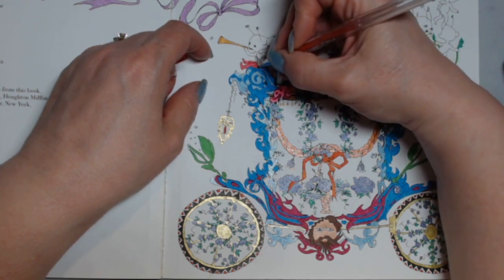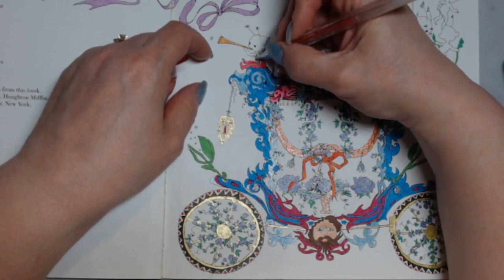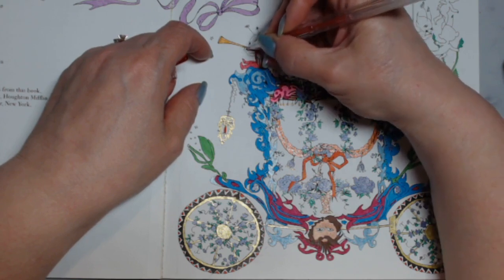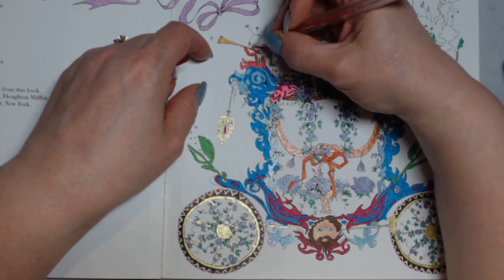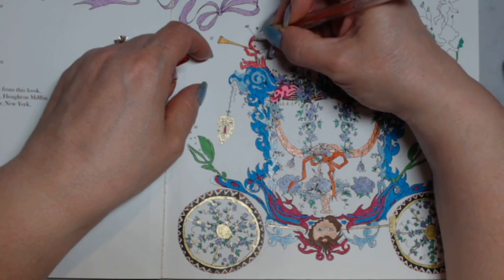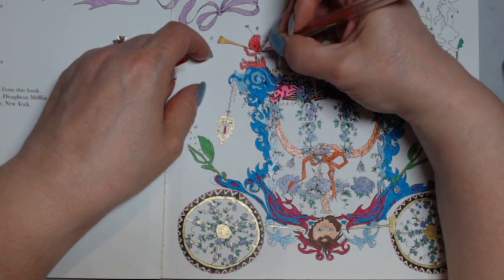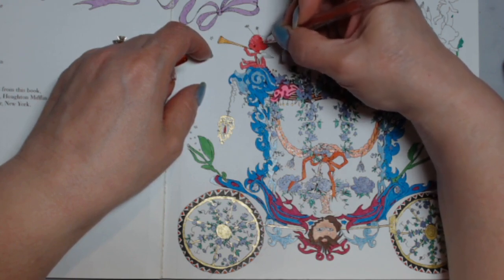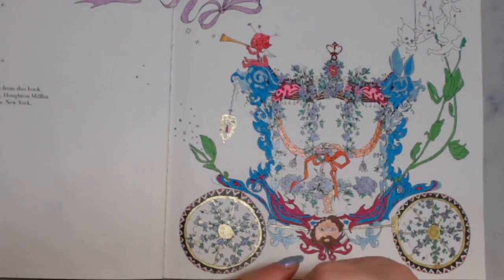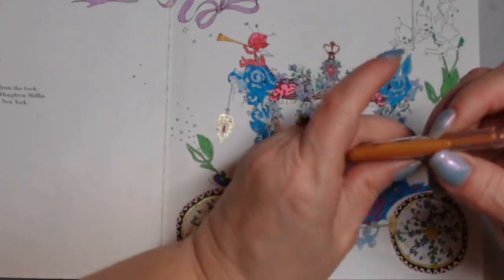But I don't think I'm going to do the wings red. I think I'm going to do those all the same color in stickles. Yes, that's right, stickles for the wings. Okay, so there's a red. Here's orange.